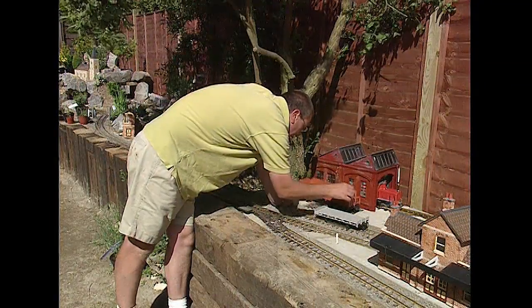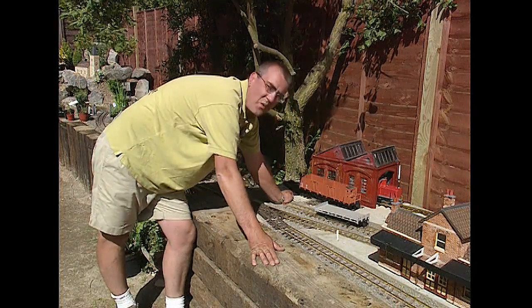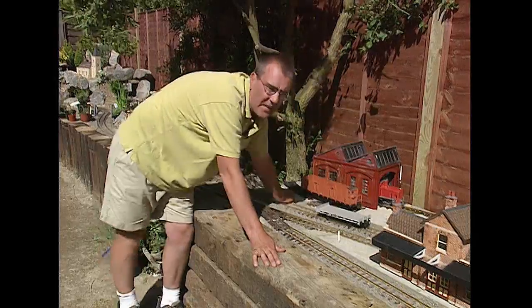Now if I put that there, that might hide it a little bit. This is that engine shed from earlier on in the programme. Been trying to weather it. I don't know with any success or not really. It still looks very plasticky to me. Still, each to his own.